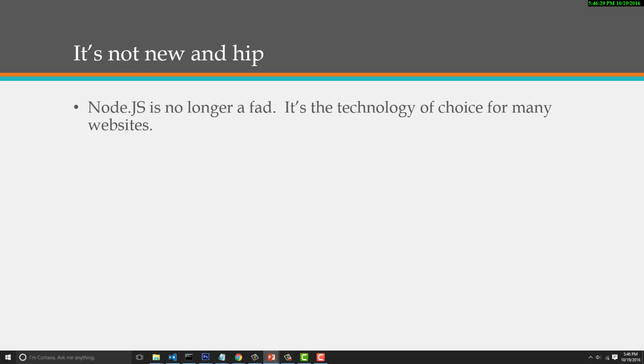But the argument for a long time was that Node.js wasn't going to be this all-encompassing thing that everybody jumps on that was going to replace Python and Ruby. It's done that to some extent, but it's not going to completely replace those technologies. However, I think it's safe to say that Node.js isn't some sort of up-and-coming thing anymore. It came, it's been, it's here, and it's not going anywhere. So the fact that it's not new and hip is actually a good thing.